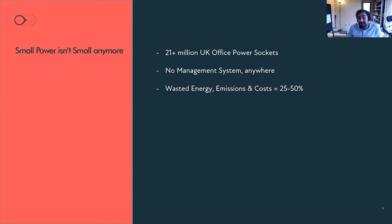There is no building management system that can effectively control small power, apart from cutting off entire circuits, which is just not effective. We also know that within that small power load, there is a lot of wasted energy, wasted greenhouse gas emissions, and wasted energy cost. And that can build up and become very significant. We've started a few trials of our platform to prove this point, because it can seem like small power is not really worth looking at, but it really is.